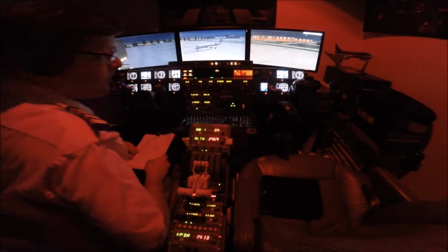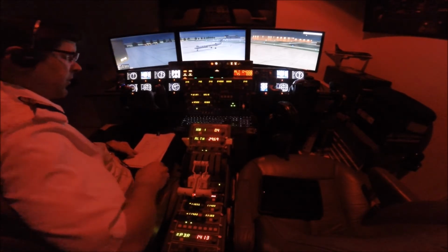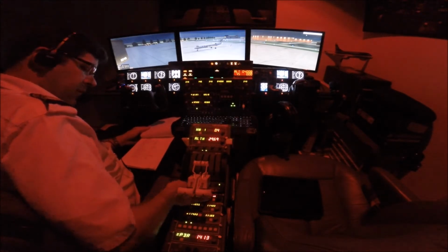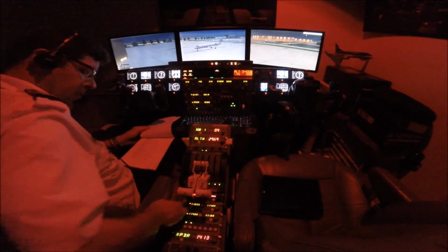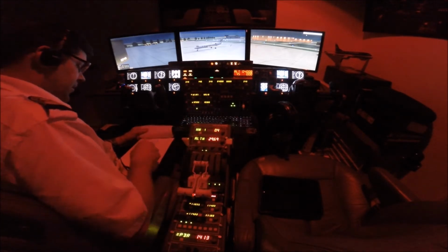Fuel. We have 4,300 pounds. Circuit breakers are checked. Parking brake is on. The master switches are on. Fuel pump is on. Rotating beacon is on. Throttles are idle. We're clear left and right.